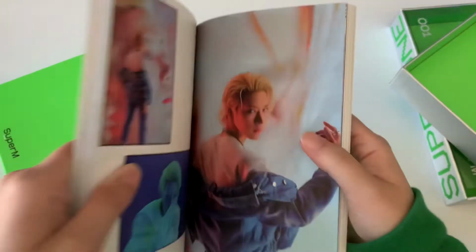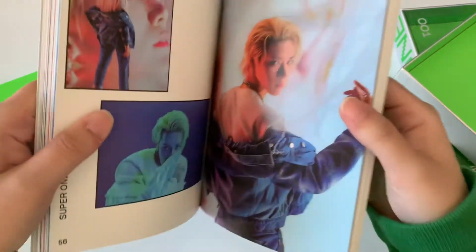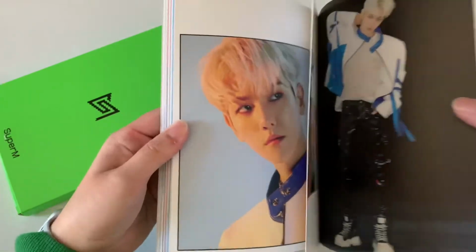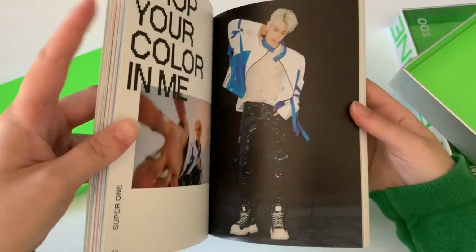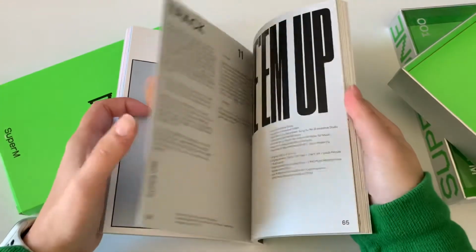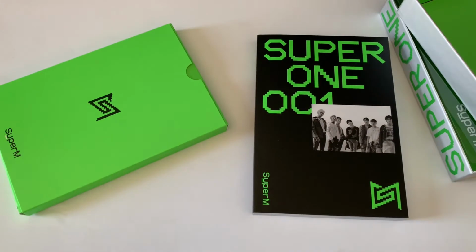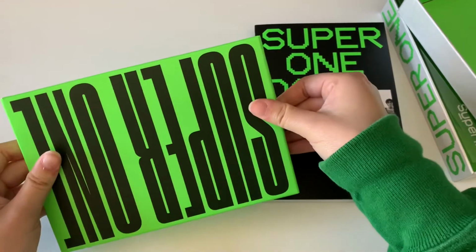Okay, just wanted to point out, this is my favorite picture of Ten, like ever. And he got highlighter hair here, so hey. Yes, back again to say this is also my favorite outfit ever, and it looks so good on Baekhyun. Oh my god. All right, so I finished the photo book in like 4 seconds. Anyway, so let's get into the goods, everybody.